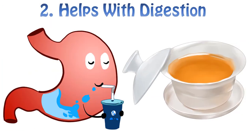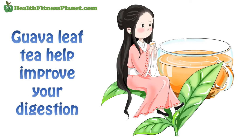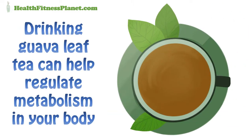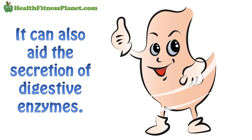2. Helps with digestion. Guava leaf tea helps improve your digestion, one of the main reasons why you may find it difficult to lose weight. When you feel too bloated or have slow digestion, drinking guava leaf tea can help regulate metabolism in your body. It can also aid the secretion of digestive enzymes.